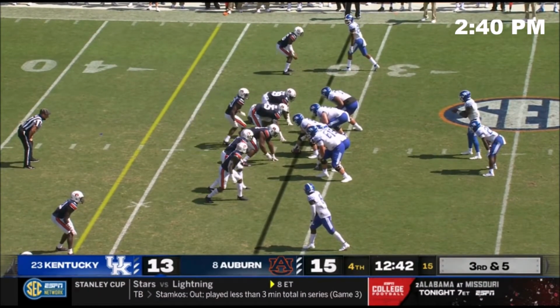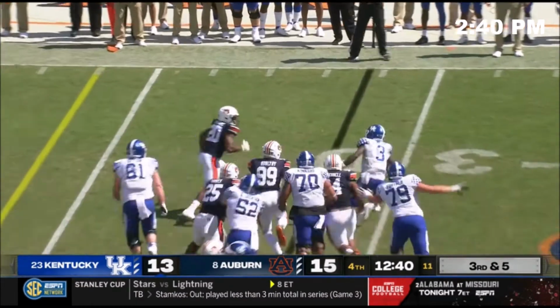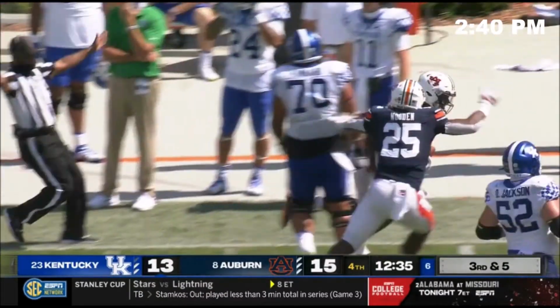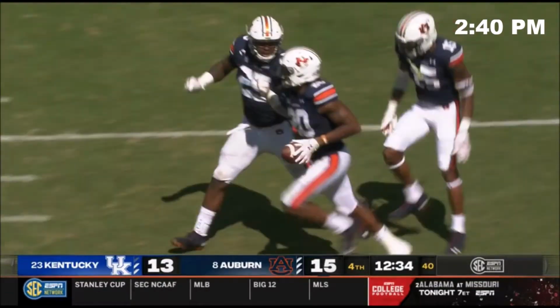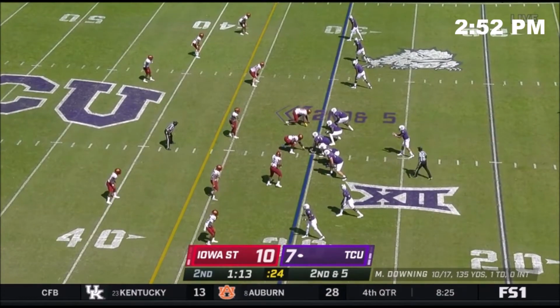Yeah, they should go zone right. Wilson's going to take it himself. Needs 5. Lost the football. Scooped up by Auburn, and the Tigers with the takeaway. It's Sherwood from his safety spot. A little more traditional here on 2nd and 5.